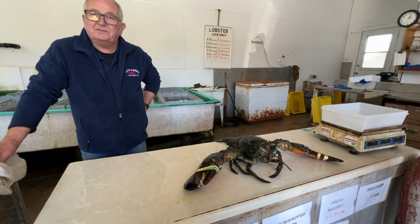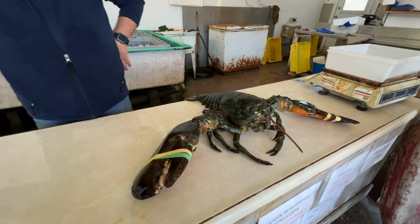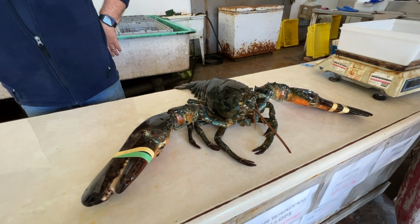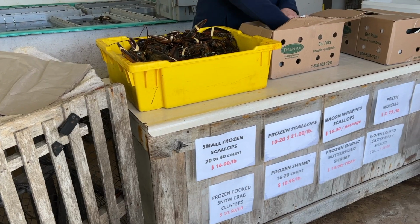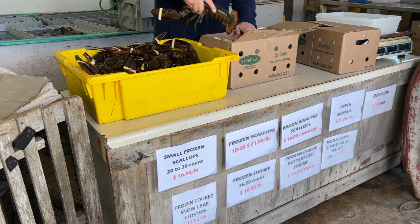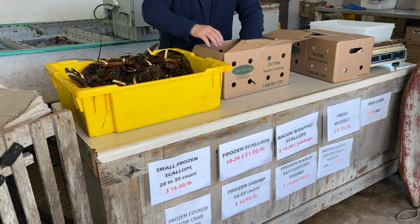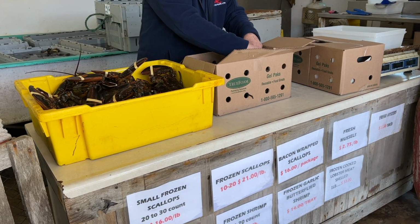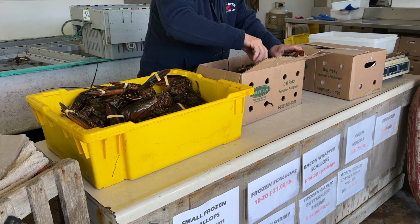Then he showed us Roger. Roger is not for sale. He lives the life of luxury and gets his favorite food, oysters on the half shell. A lobster fisherman has lobster licenses for a specific area and a specific time frame. The fishermen bring their catch to the lobster pound where they're required to purchase all the catch. They sort the lobsters and are the wholesaler to local businesses and restaurants, and they ship from here as well.